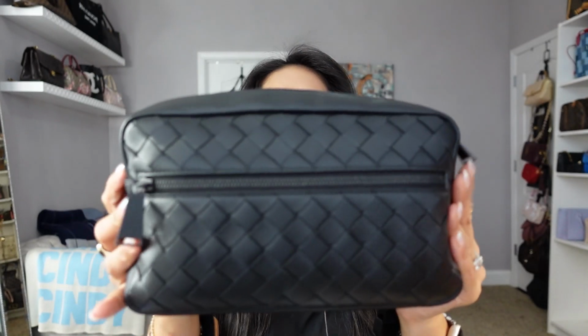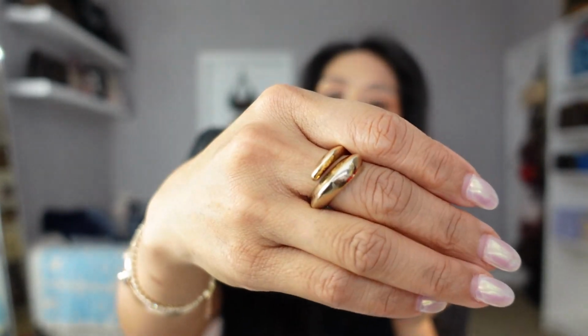Before I get to the final and most used bag from last year, I have to give an honorable mention to this. This is the newest bag in my collection from Bottega Veneta. This is also my first bag from Bottega. It's the men's belt bag. I got this from the outlets. Check out my Woodbury Common Premium Outlets video, my recent one. I went on a little shopping spree and I went to Bottega. I also got this ring, by the way. And I got this bag and it's so nice. The leather is so soft.